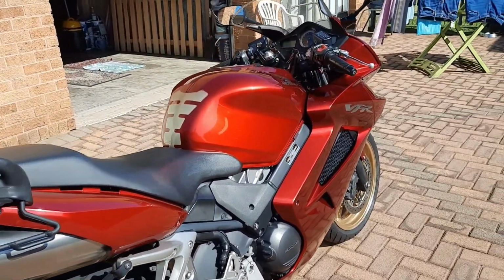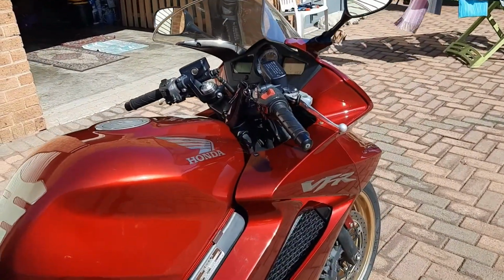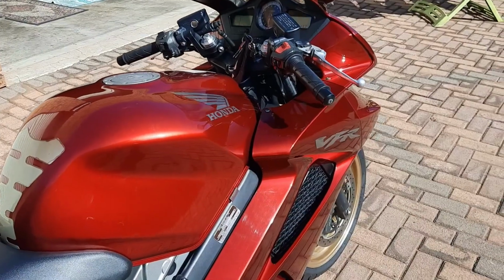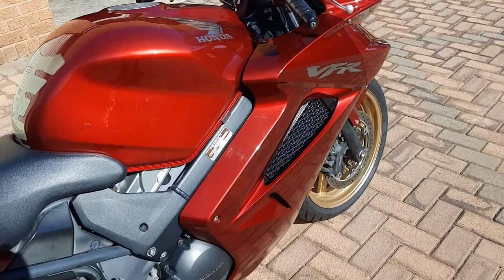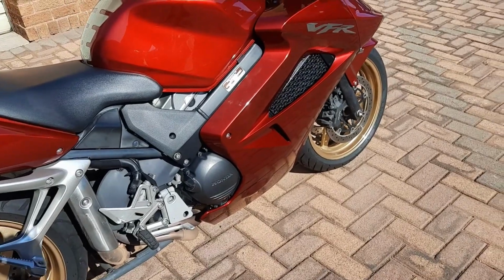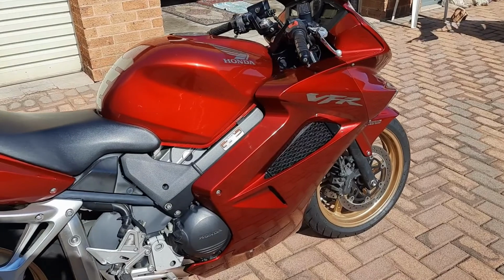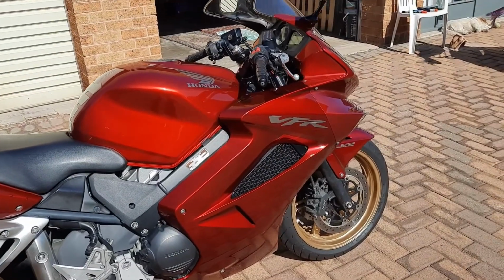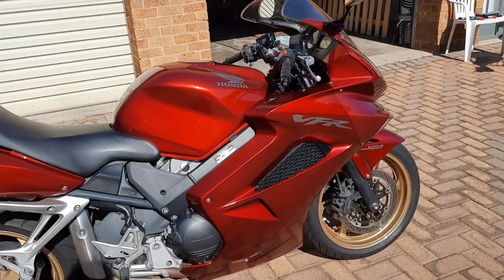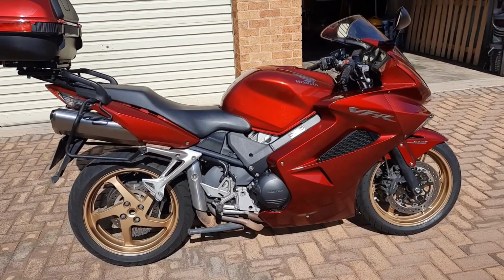The turn radius on this bike is nowhere comparable to the NC as well. And of course, you can't compare the fuel consumption either. But when you purchase a motorcycle like this, you're not particularly worried about the consumption. You are more considering the fact that it looks the way it does. I mean, you take a good look at that. That is absolutely a stunner in this red.